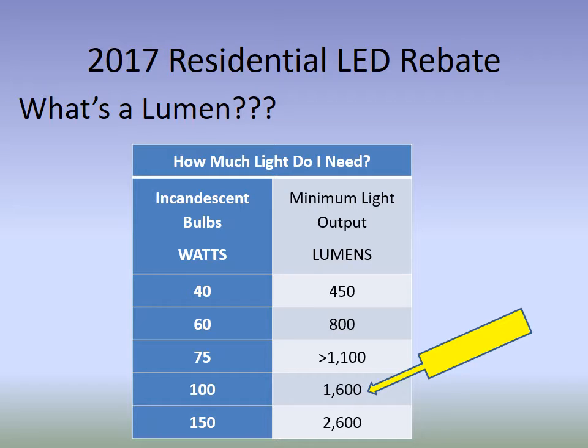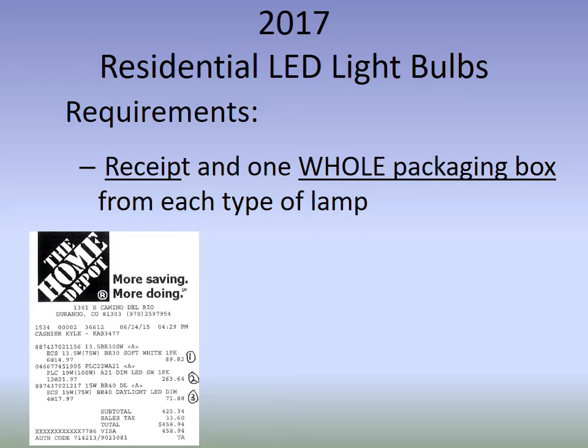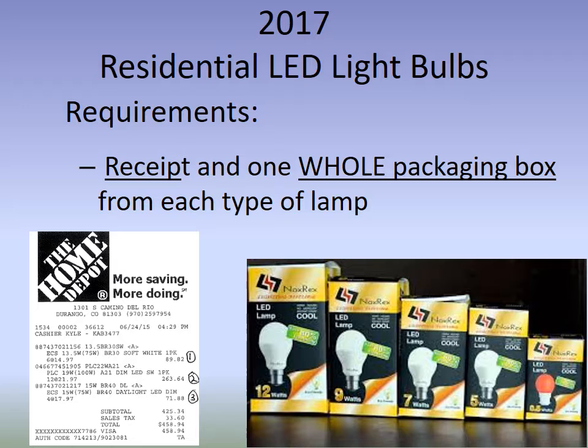Something to consider when purchasing: the older we get, the more lumens are required. A receipt and one whole packaging from each type of lamp is required. The receipt must be readable. Please mark or highlight the lamp on the invoice that correlates with the application line number. Also required is one whole packaging from each type of lamp.